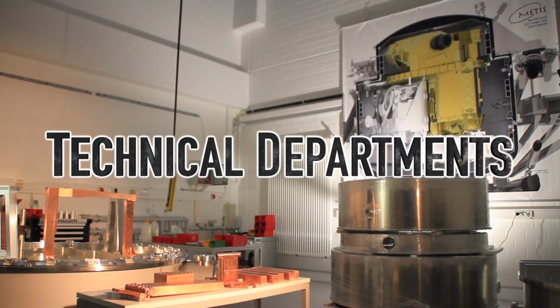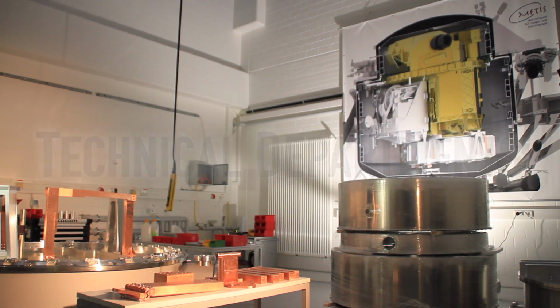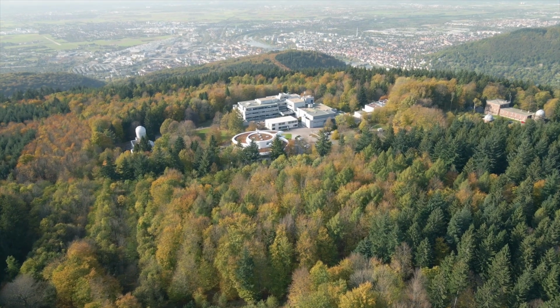Here at MPIA we have large technical departments with some 40 people working in them. We develop and build instruments for different observatories and telescopes, mainly working at infrared wavelengths, which are wavelengths that are slightly longer than the visible light. We have 5 different technical departments.